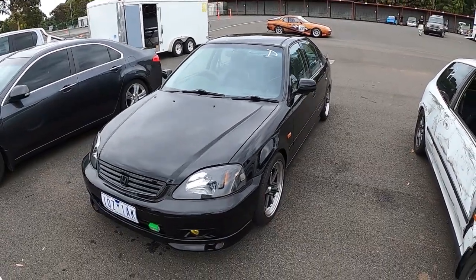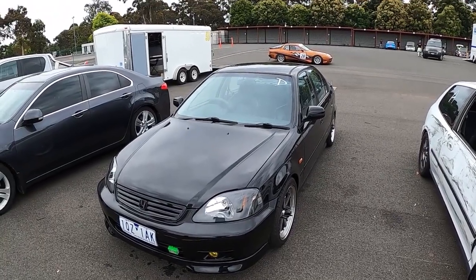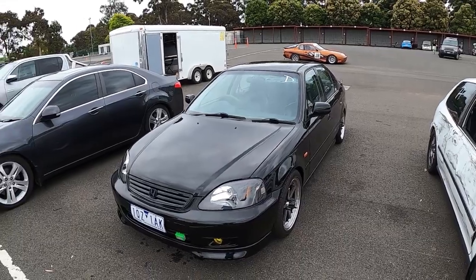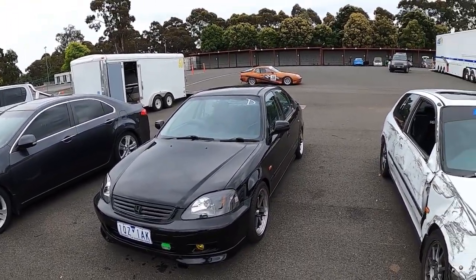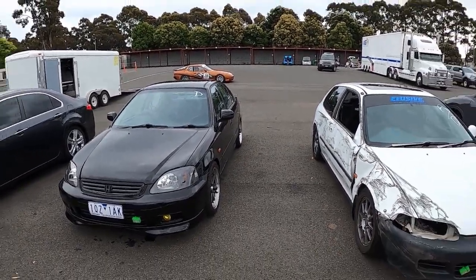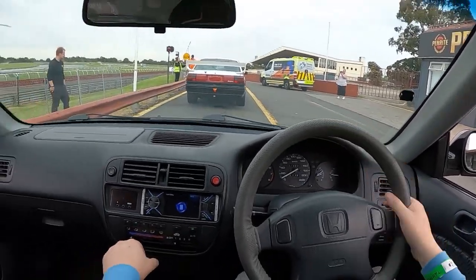As seen in the video, it went into limp mode, and I figured out it just got to 100 degrees and it automatically went into safe mode. So I've bumped that temperature limiter up, and yeah, I'll give it another crack back out on the track. I turned the boost down just to be a bit safer, and we'll see how it goes. All right, we are off.